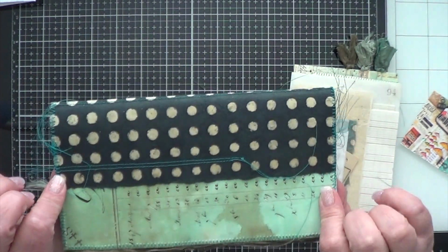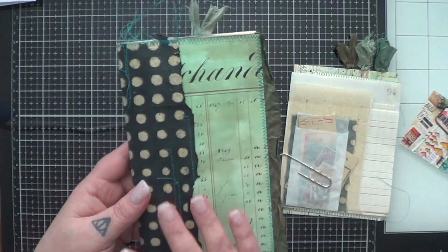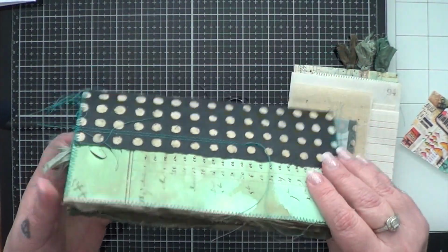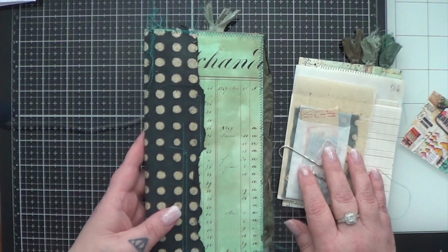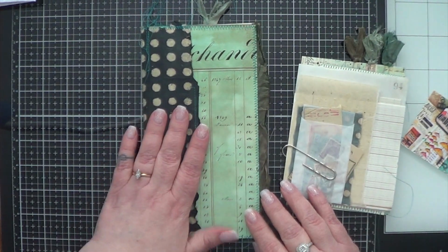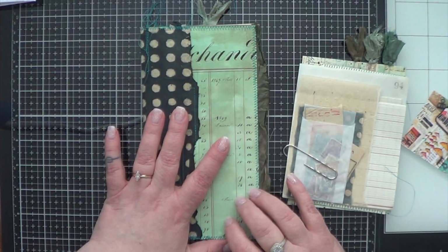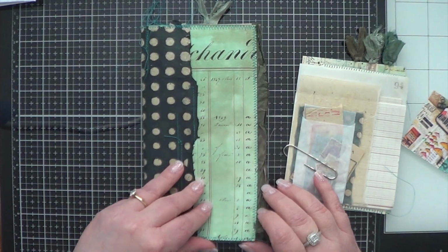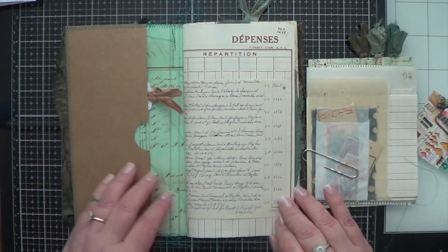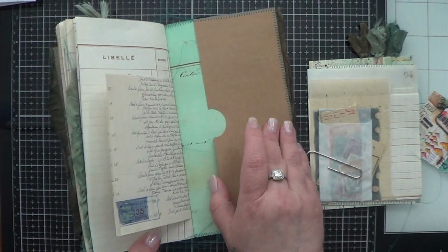To me, this has kind of got a very bohemian, gypsy-ish feel to it, yet it's all kind of put together in a way where it looks like everything coordinates and it's just really pretty. So I thought I'd share that with you. I'll give you a look at the inside. Again, this is a traveler's notebook insert. It is in a standard size, which I haven't been using for a while, but again, just really thought I needed to have this. So inside the cover, on both sides, is a pocket.